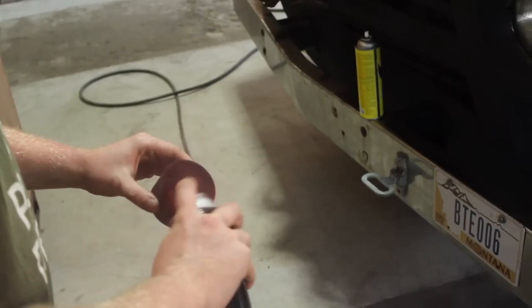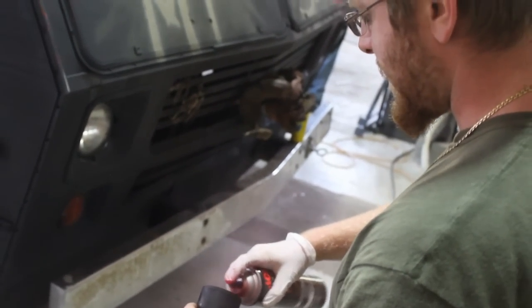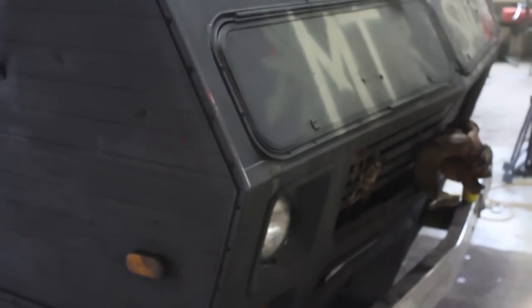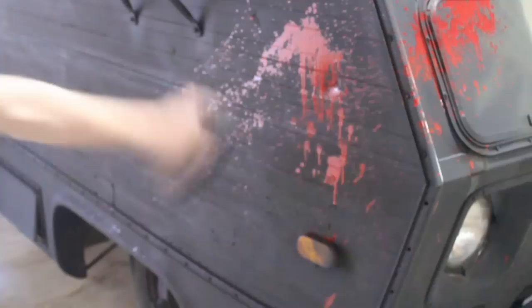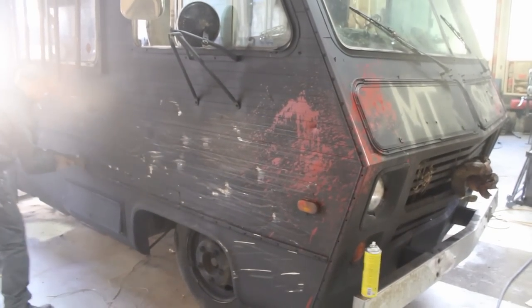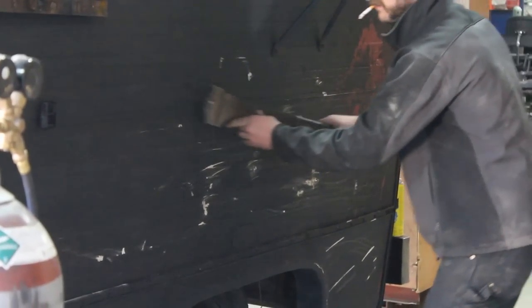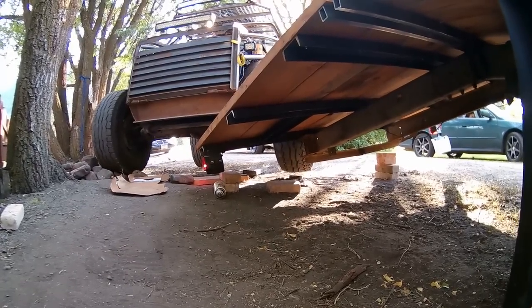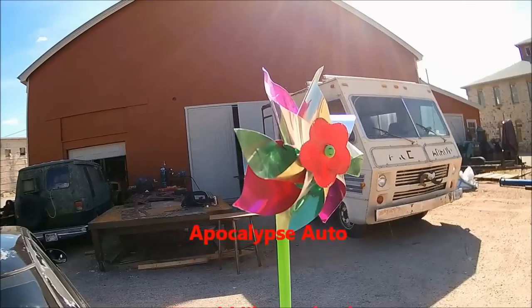Then all we had to do was give this thing a good zombie paint job. Then all we needed to do was test out the flatbed, but I guess that'll be left for the next episode of Apocalypse Auto. But in the meantime, thank you so much for watching.